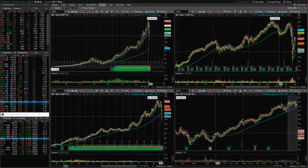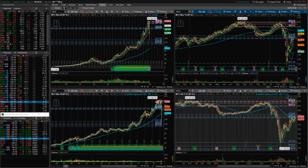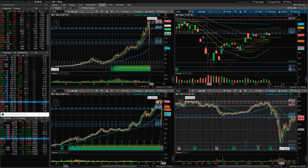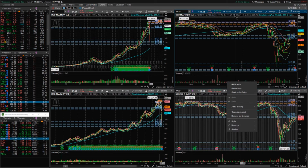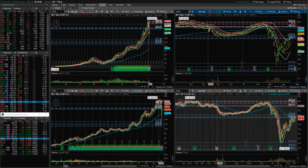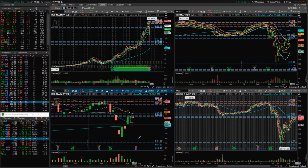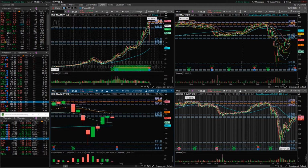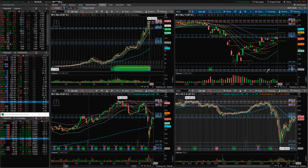McDonald's, into previous support, which is now resistance. So perhaps this one as well, another push, 190 area for the low of this area here. Let's look at the weekly. That low was actually 180. What do we have here? 187.55, that's the low here. So perhaps that could be an interesting point to start shorting this one as well.